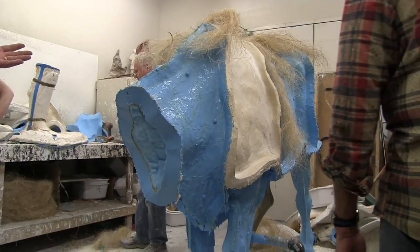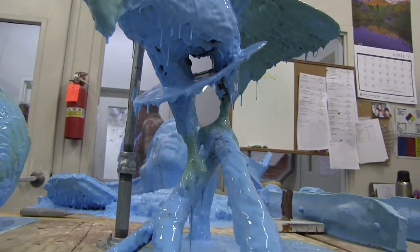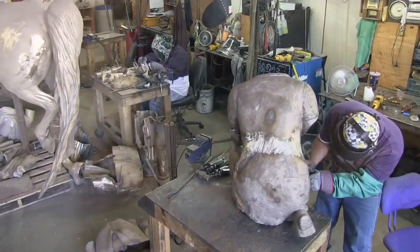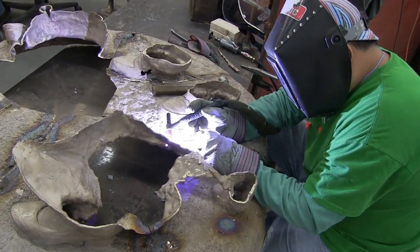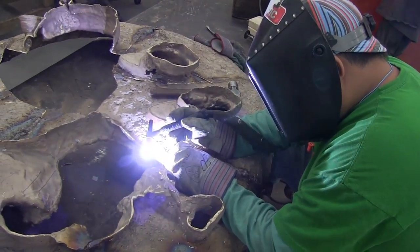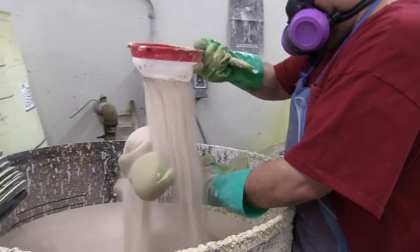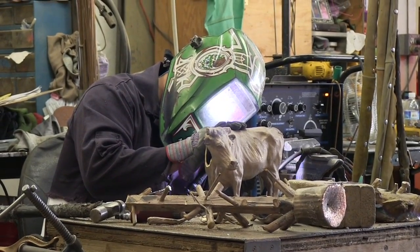Once I get the foam back, then I start applying the clay. You're looking at maybe 30 individual pieces just to make that horse. It's not all cast in one piece. And all those pieces have to be welded together. Well, as we go through the foundry, we see wax, we see rubber, we see this material. What are the various steps, and why do you have to do it that way?